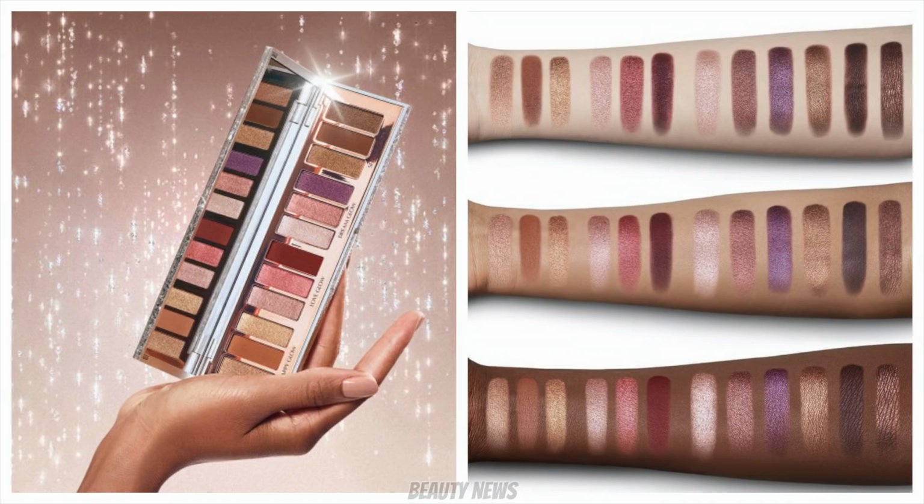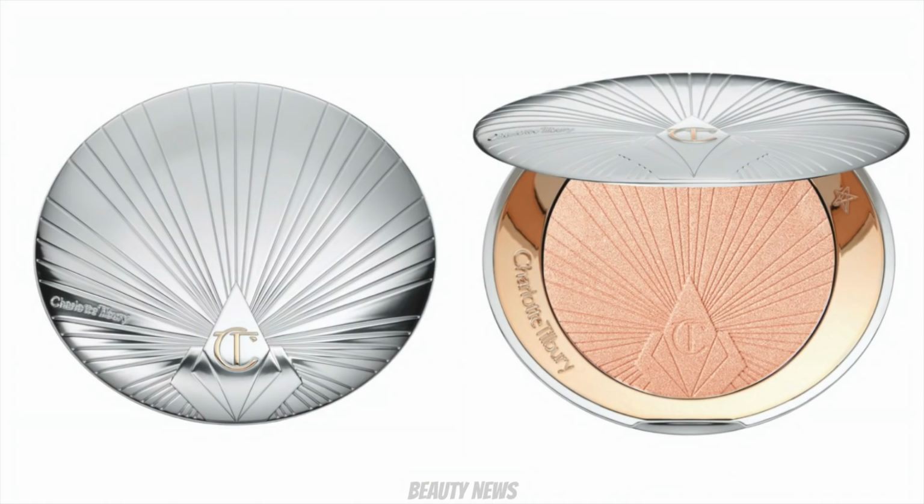Yeah, look, I like the look of this palette. The thing that irks me about it is there's only 3 mattes. Yeah. And that's pretty common for this style of palette. She's done this multiple years in a row. Often. There is also a highlighter, which we have seen.